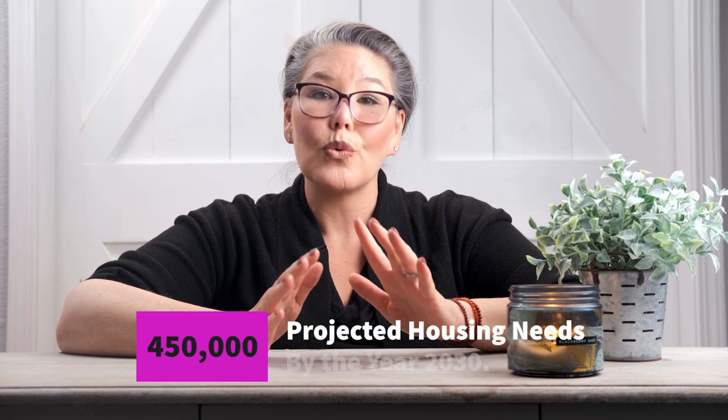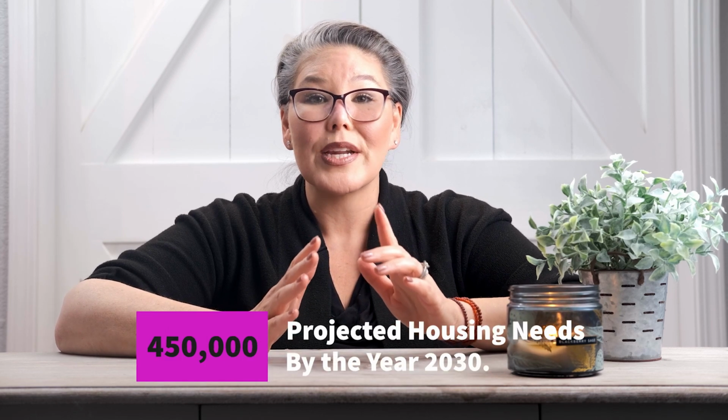There's a state law that requires regional governments to determine both existing and projected housing needs. The Association of Bay Area Governments outlined in its most recent report that as of 2022, the Bay Area's housing need is projected to be nearly 450,000 total residential units by the year 2030. That's a lot. These housing units are broken down into 4 income categories from very low to above moderate.